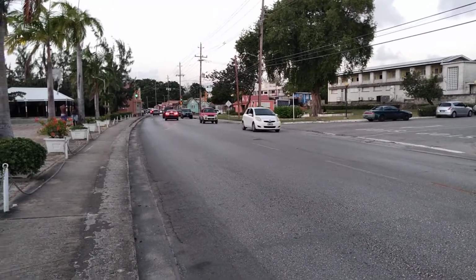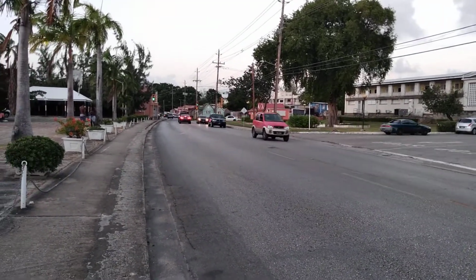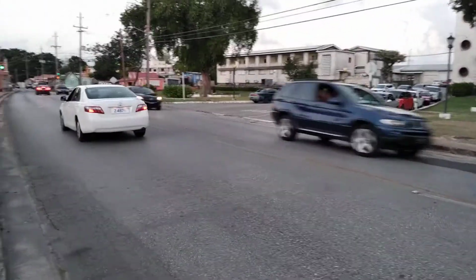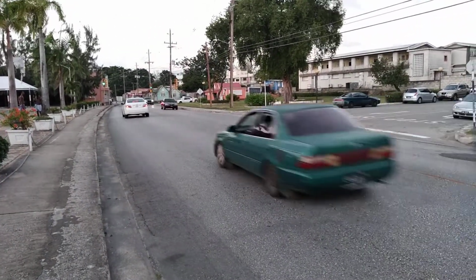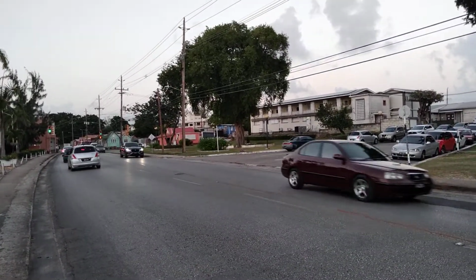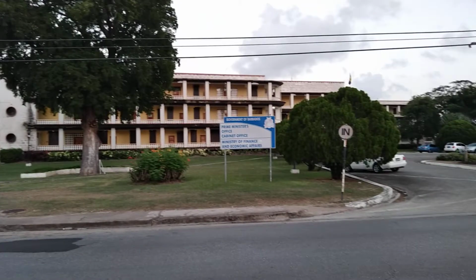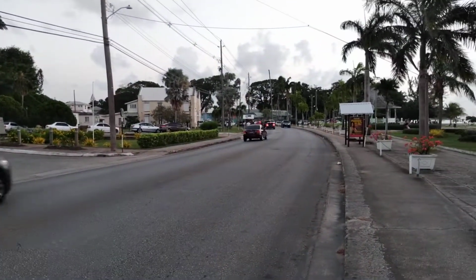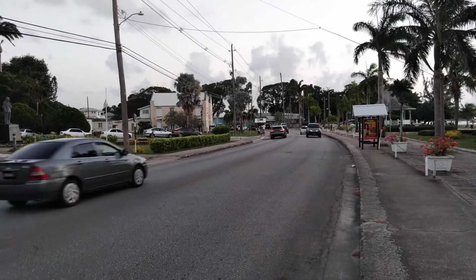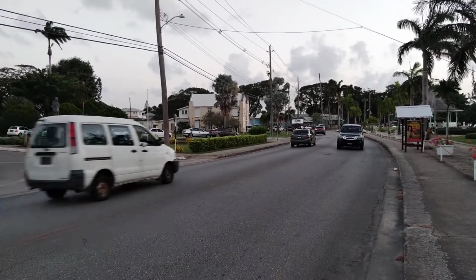And it's a part of the southwest coast of Barbados. It's on the southern end of Barbados, and it's also a part of the Carlisle Bay area. Prime Minister's office and government headquarters, and next door is the former Government Information Service building, which was once on Bay Street.